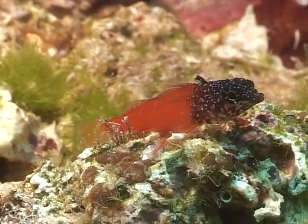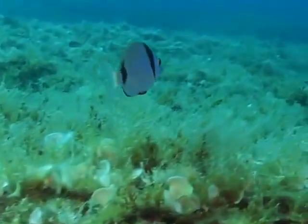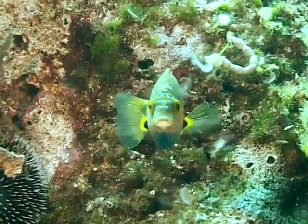In the shallows, an orange triple fin guards its territory against cruising common two-banded sea bream, auxiliary wrasse, and sea spiders.